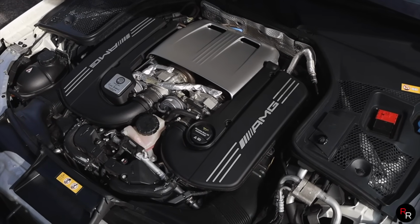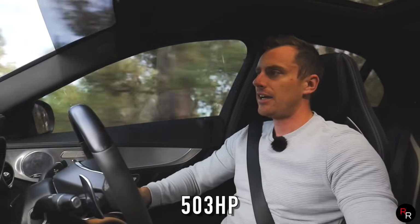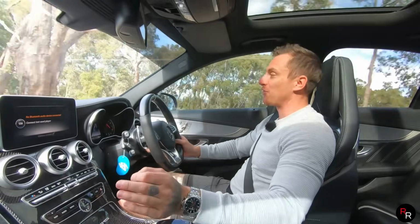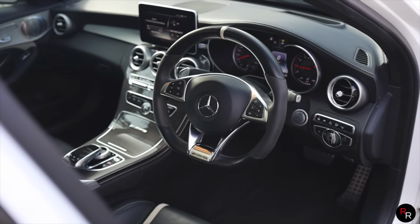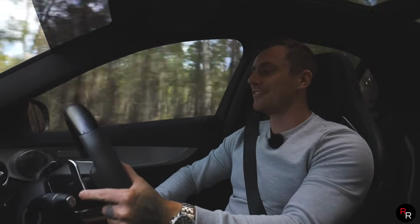Now these W205s, guys, these are the 4-liter bi-turbo. So we're talking from factory, this thing was pushing around 375 kilowatts and 700 Newton meters. So yeah, rear wheel drive still, and these still have a 7-speed automatic. It's fun, this thing, there's no doubt about it.